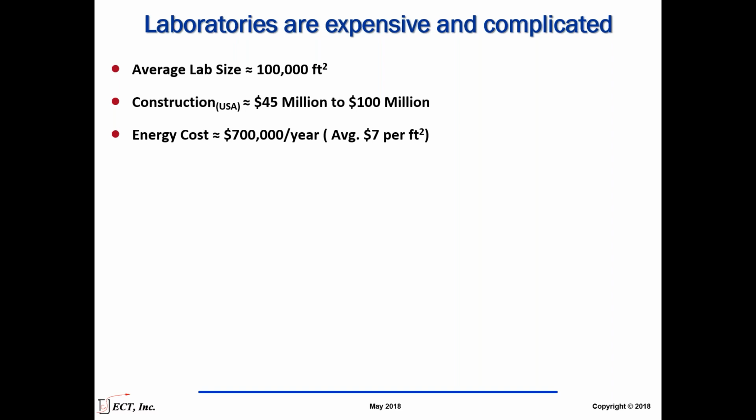Your energy cost is also going to be high. So if you're thinking about energy or managing energy on the campus, and I'm sure all of you are, and you start to look at where's my energy going, well, if you have big labs, a lot of your energy is going into the big labs. So how do you manage that energy? How do you deal with the labs?